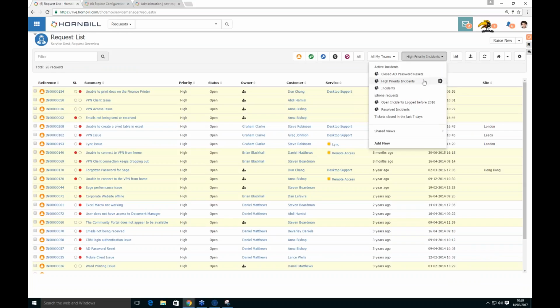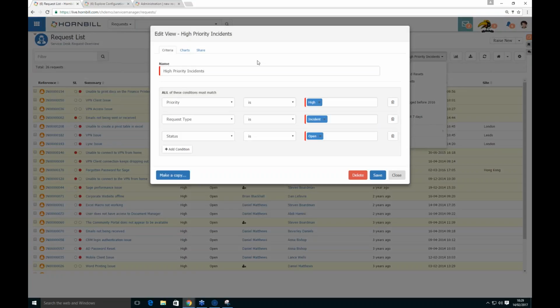But in Supportworks, if you want to set that kind of view up, you would need to know a bit about the database, so you knew what to filter on, you would need to know where to go to set that kind of view up. With this, we try to take that complexity away with this simple clause builder. Priority is high, request type is incident, status is open. Very, very simple to build.